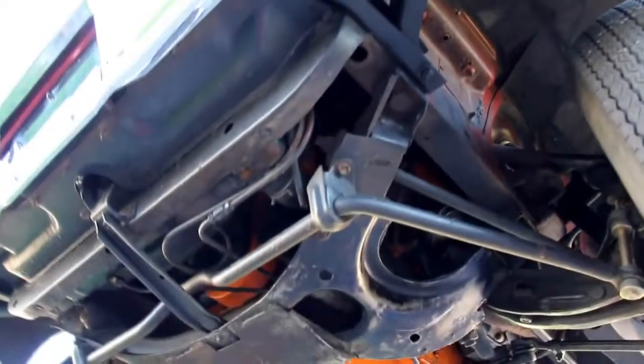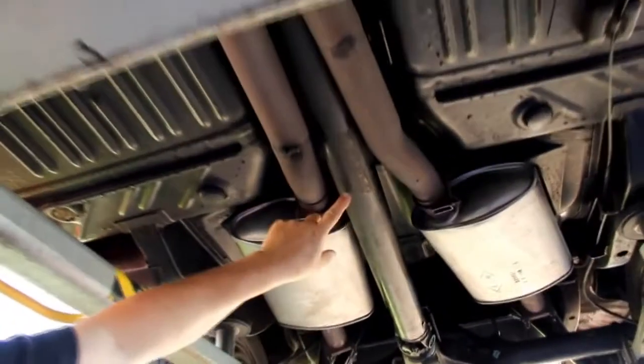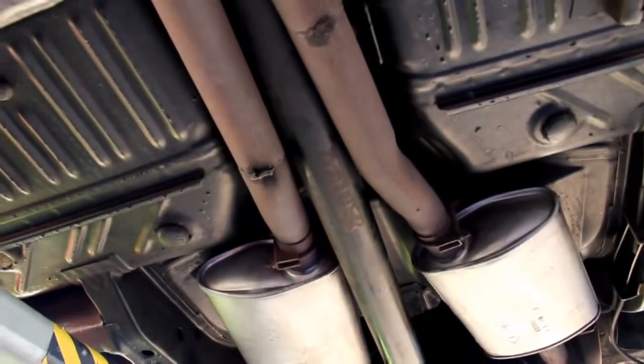Oh, well, let's go back to the drive shaft here too. The drive shaft's actually got the part number on it. It's got the paint marks for the part number back here. I guess that's very rare to see that.